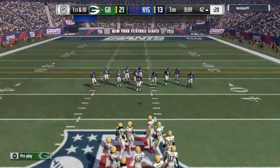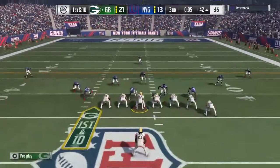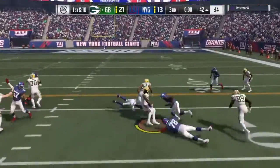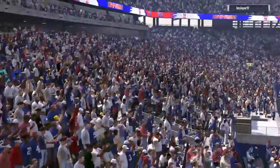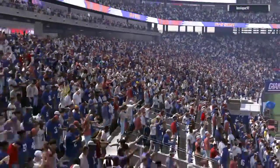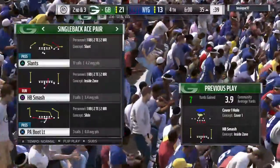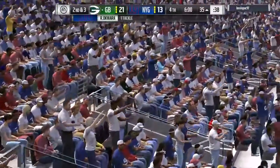Really good, skillful, tough running throughout this contest. Picked up first down after first down. He's got to have a nickname, doesn't he? How about the human first down machine? I think that fits. And he'll be taken down after a decent gain, and that will bring us to the end of this third quarter of play. Back now here at MetLife Stadium. It's Packer football here as they've got the lead as well to begin the fourth quarter.